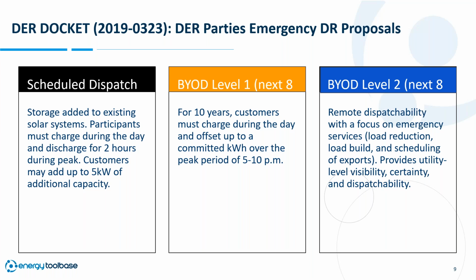Finally, this is the DER parties' emergency proposal in a nutshell. It starts with the scheduled dispatch program, and then we've created a bring your own device level 1 and a bring your own device level 2 proposal. The BYOD level 1 proposal would be essentially just continuing scheduled dispatch, but expanding the time to 5 to 10 and loosening the stringency a little bit on that peak period when you're delivering. The BYOD level 2 is specifically a remotely dispatchable emergency program for the grid that we proposed.